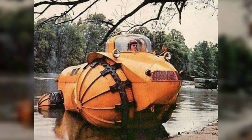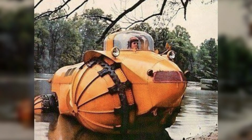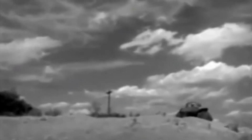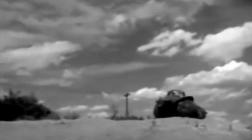And here's the most amazing thing. Despite its dimensions and a weight of 5.5 tons, the Rhino could accelerate up to 43.5 miles an hour on the highway and up to 5 miles per hour on water. And its ability to overcome inclines of up to 60 degrees and roll over only at 75 degrees was a real wonder.